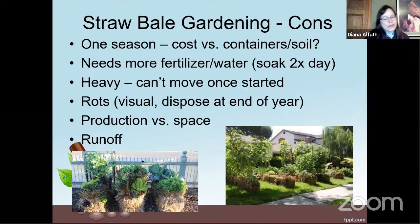They're heavy. You can't move them around once you've started. If you have to transport them home and you don't have a truck, they make a mess in your back seat. They rot away. Okay, that's the whole goal of it. They're decomposing. So they're not necessarily attractive depending on where you put them, especially by the end of the year. And at the end of the year, you've got a big pile of rotting straw to get rid of. Now, you might have a good place to put that on a compost pile, for example, but it's something to consider.